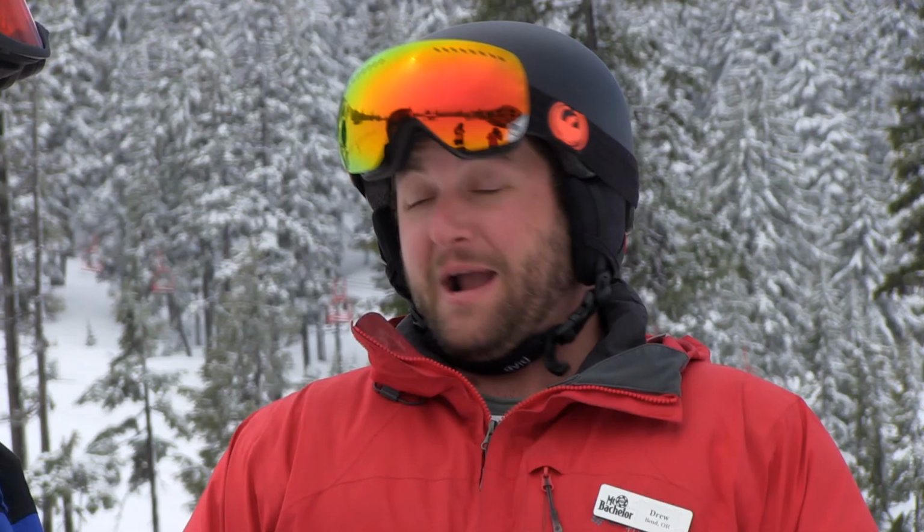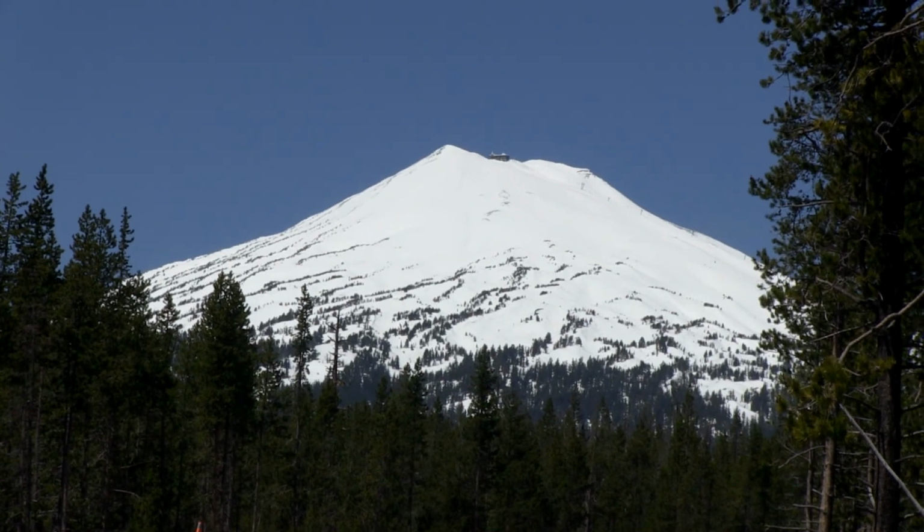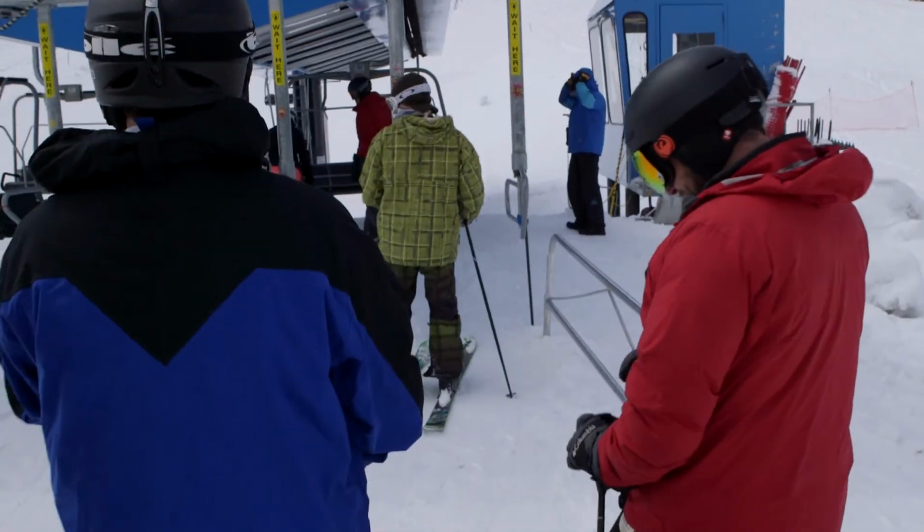So this isn't your average mountain, we're on a volcano, right? That's right, and that's pretty rare. That's unique to Pacific Northwest skiing in general, but here at Mount Bachelor, we are the tallest ski resort peak in the Cascades, and you do ride the chair to the top of a volcano, which is something that doesn't happen anywhere else.